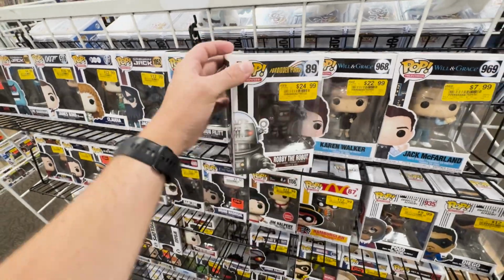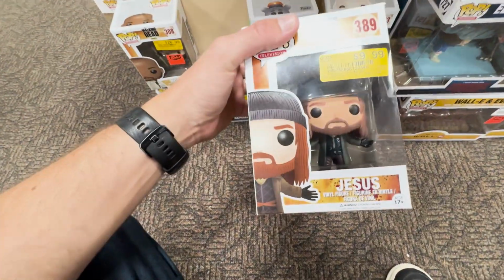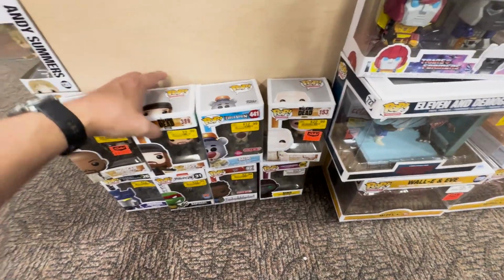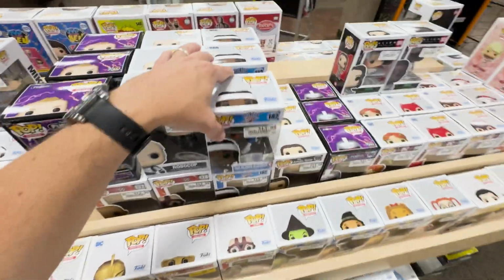They had this Robbie the Robot from 2013 for $25. So like I said, older stuff. We have Walking Dead right here. We have Jesus, a couple other ones, guys, that looks like they put on sale. So I don't know, it's kind of interesting to see some of the stuff that they do put out on sale.